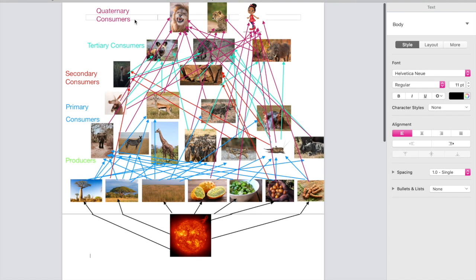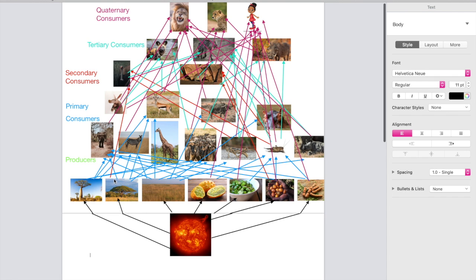And then the last row are our quaternary consumers, which consist of the lion, cheetah, and humans. The arrows represent the energy flow from one row to another. The blue arrows represent the energy flow from the producers to the primary consumers.